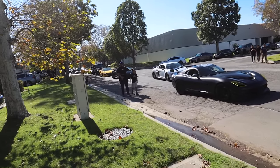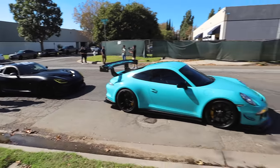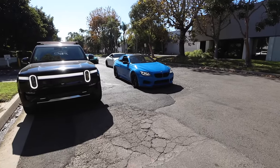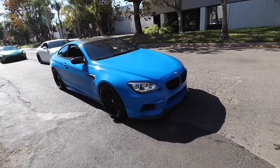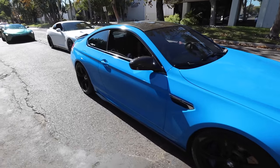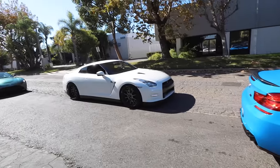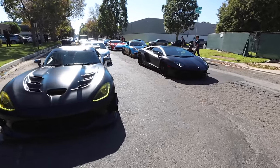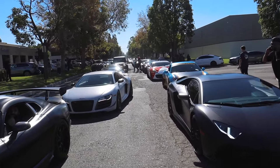Also lined up down the street. Even a Viper right there, that's nice. And all the different colors is pretty cool. This is nice. It appears to be some kind of blue, similar to Miami blue on the F13 M6 coupe. Love the color combo on that. Got a GTR, and we have some more cars pulling in down there. Many supercars are lined up on the street. That is absolutely wild.